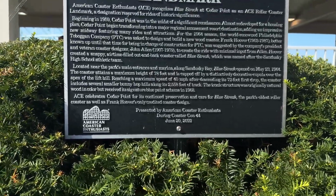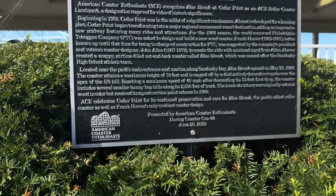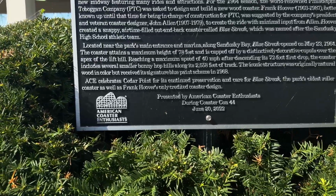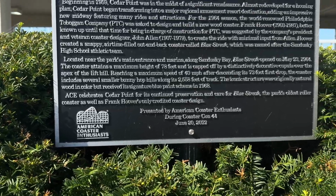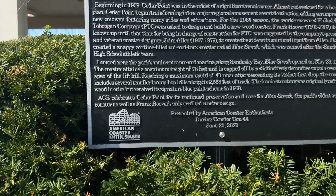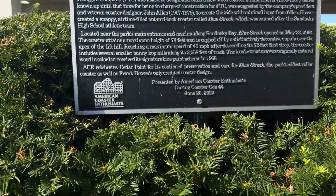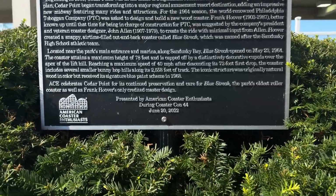For the 1964 season, the world-renowned PTC was asked to design and build a new wooden coaster. Frank Hoover, better known up until that point for being in charge of construction for PTC, was suggested by the company's president and veteran designer, John Allen, to create the ride with minimal input from Allen. Hoover created a snappy, airtime-filled out-and-back coaster called Blue Streak, which was named after the Sandusky High School athletic team. Located near the park's main entrance and marina along Sandusky Bay, Blue Streak opened on May 23, 1964.